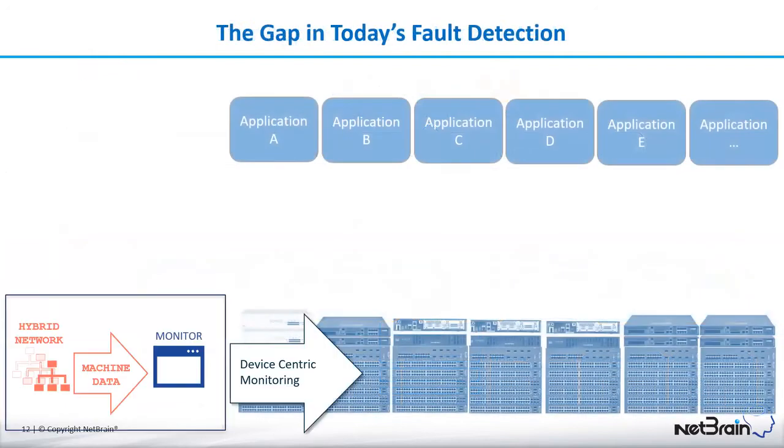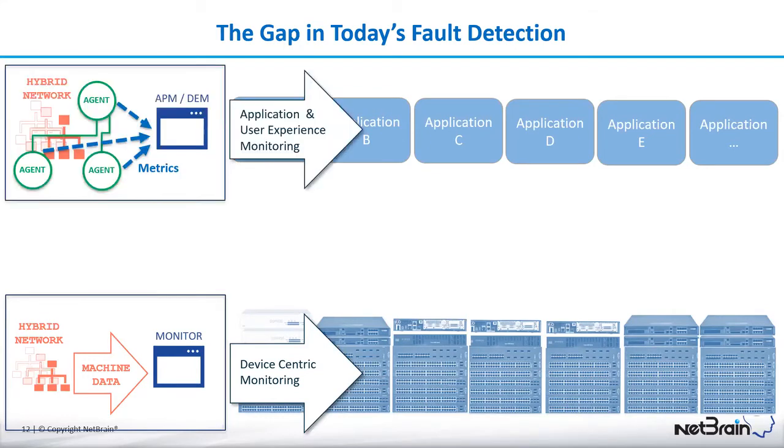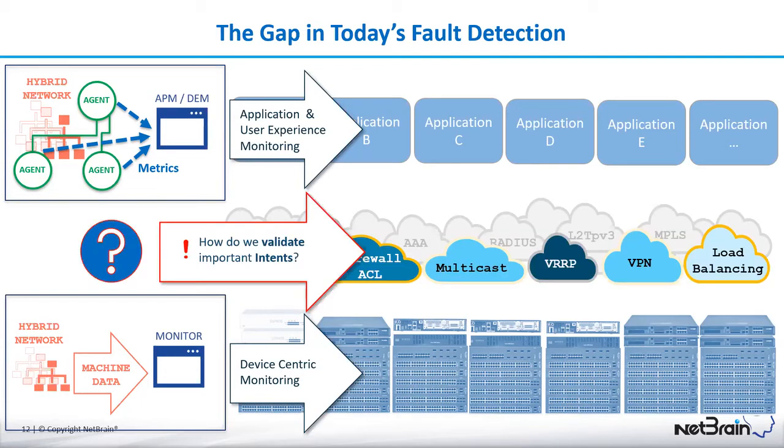What we see from our industry today is that there are a lot of different tools to help monitor the device level, looking at CPU, looking at memory, a lot of device-level monitoring that helps notify us when something could go awry on the physical layer. Now, with the advent of application performance management and user experience monitoring, we're starting to put agents within our networks, within our applications, and within our IT ecosystem to monitor the end result, which is these applications. But what about the things in the middle? The magic that, to us network engineers, is our bread and butter. How do we start to validate those important intents on the important devices?